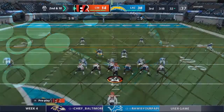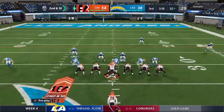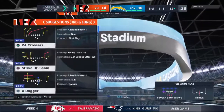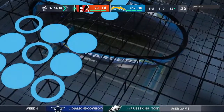A lot of times it's that first read that you have. Maybe you get it in pre-snap, and he locked in on his target, but he was covered quite well, and that one's incomplete. On second down, it's Jacobs. And for one of the first times tonight, he's going to be held up at the line of scrimmage. No gain on that one as it brings up a 3rd and 10.